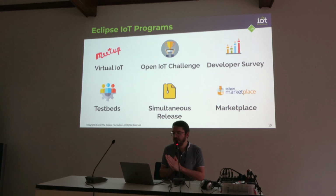So, wrapping things up, moving away from the technology, I want to give you all some insight into ways to engage, and also ways to learn more. We do a lot of education, and for those of you who've been coming to the Eclipse IoT Day for several years, you know about some of those initiatives. We have a virtual IoT meetup, for example. So this is essentially webinars.